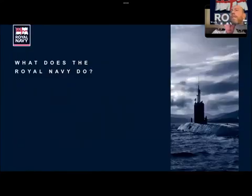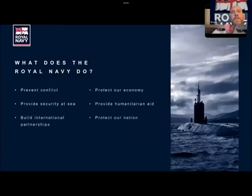So, what does the Royal Navy do? It prevents conflict. We provide security at sea. We build international partnerships. We protect our economy. We provide humanitarian aid, and we protect our nation. So what I'd add to that is probably 10% of our job is actually war fighting. The rest of the job is everything else that comes under those headings there.